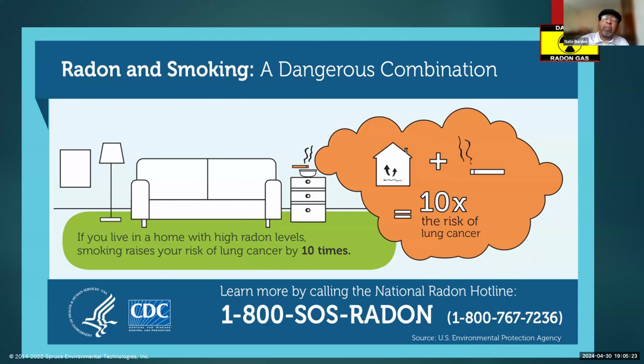So radon and smoking. If you smoke and are exposed to radon, your risk factor of getting lung cancer goes up by a factor of 10. Wow, that gets your attention. Okay, therefore, why would you not want to do radon testing?